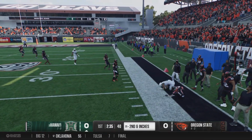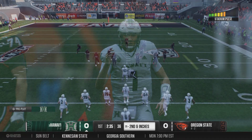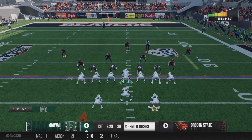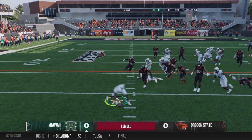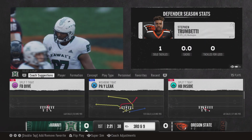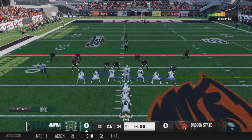It's on target and complete. And he goes out of bounds after a nice pickup on that one. And still a few inches short of the sticks as they come to the line for 2nd down. On the option. And now on the pitch, the ball's loose. Well, the offense is able to avoid disaster right there. The problem is they fumbled it, but thankfully they were able to jump back on and not have a turnover.